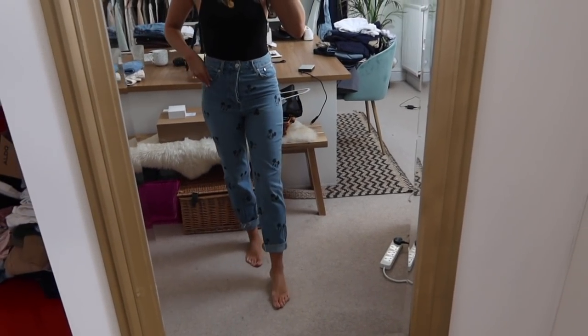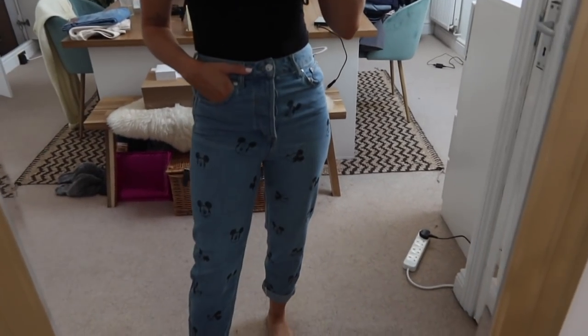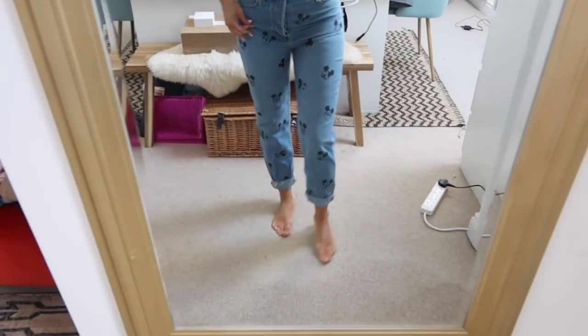Okay, for one, I don't like the fit, and for two, I would literally only wear these in the Disney parks once a year, so I feel like these can probably go.